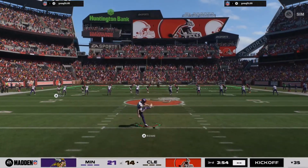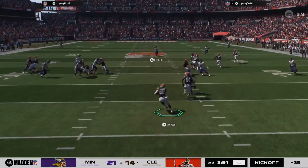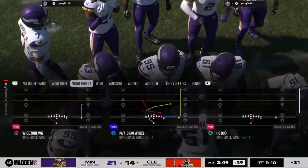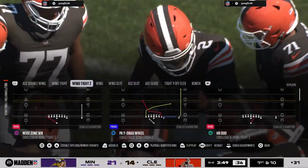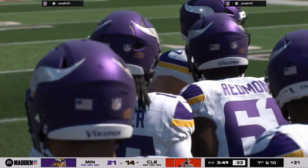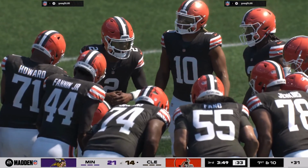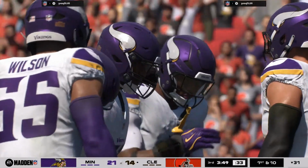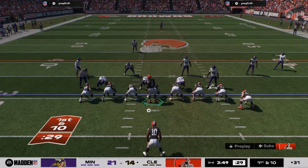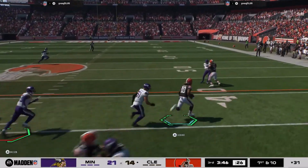Both teams ready to go once more as the kick's away. Here comes a return from the 3. A good return as he takes it across the 30, at their own 31-yard line. They go 3 tight ends here on first and 10. They'll run with Judkins to begin the drive.